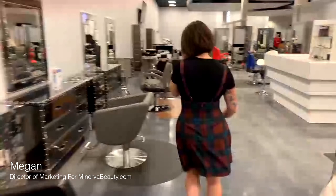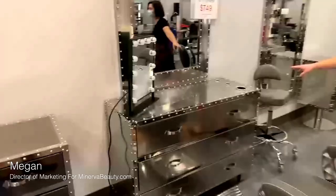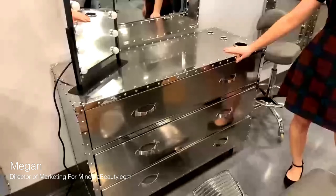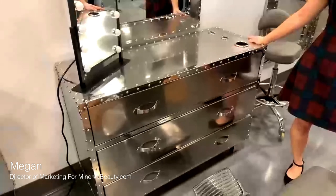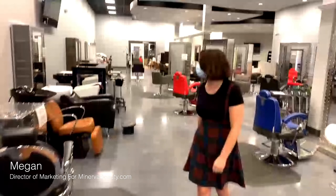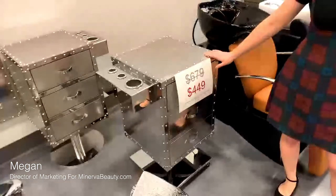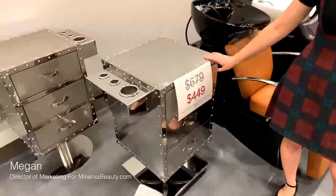All right, a couple more of our riveted stainless steel items on sale. The Vault, properly named because it is like a vault, has plenty of storage for you, $749 throughout the sale. And then we also have the Kronos mobile styling station, only $449 throughout the sale. That's 34% off.